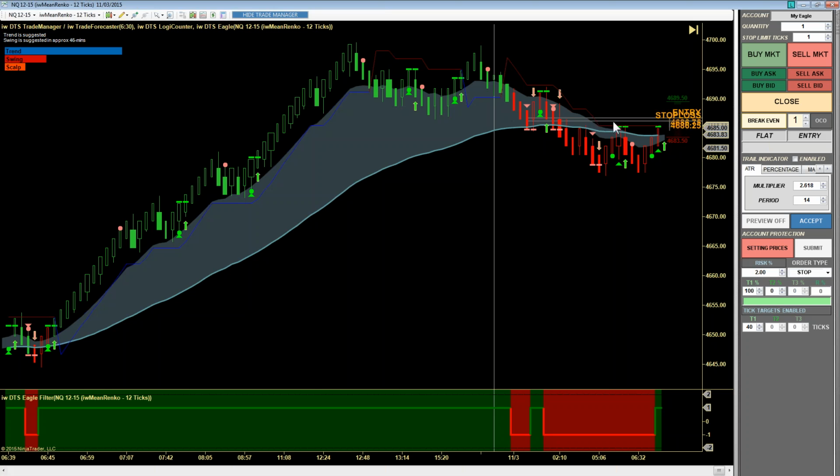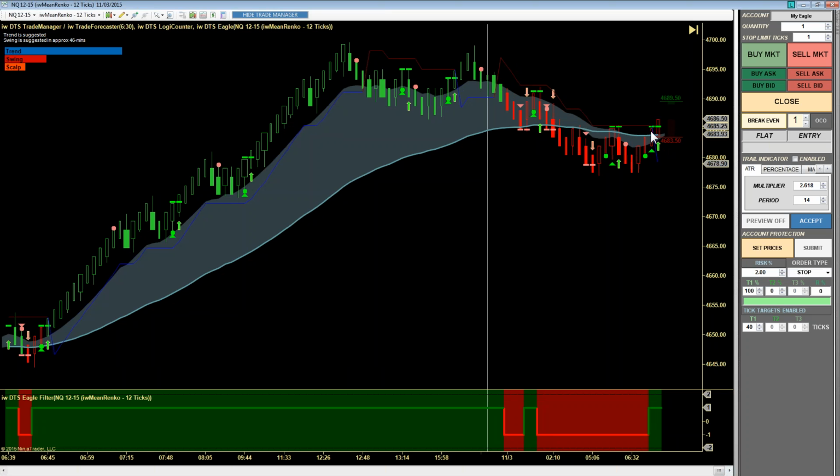So here's our signal, but we're against the ATR line. So typically what we do is we allow the ATR line to flip over. So this now becomes our signal bar. And I'm not going to cover it right below the low. I'm going to cover it a little bit lower.